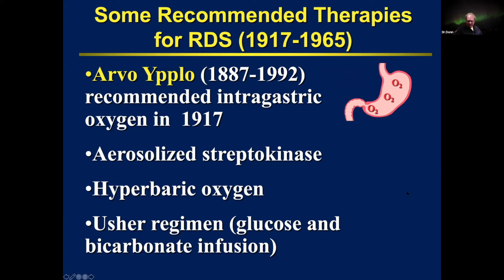Other therapies that were utilized included aerosolized streptokinase. I doubt this would ever go through an IRB today, but the idea back then was these so-called hyaline membranes could be dissolved using the enzyme streptokinase. So give it directly into the lung and get these membranes dissolved. Hyperbaric oxygen was another treatment, which you saw before.